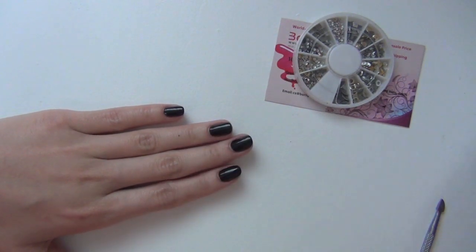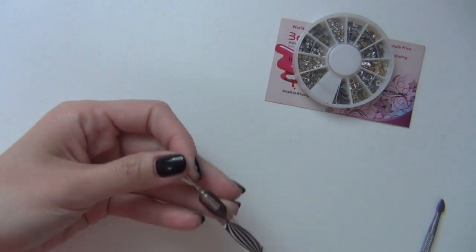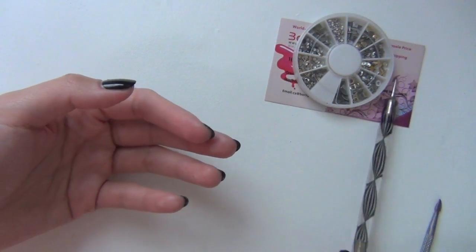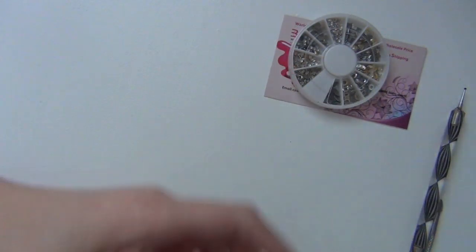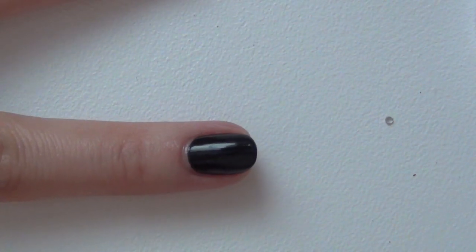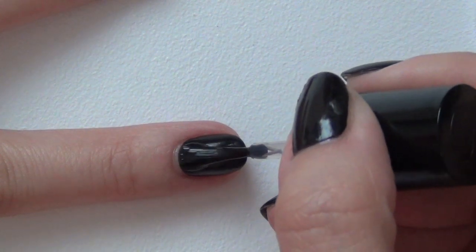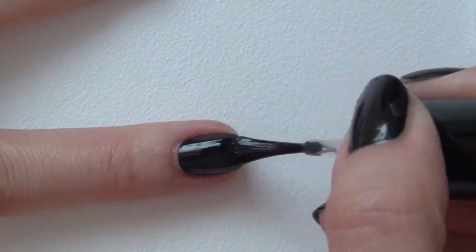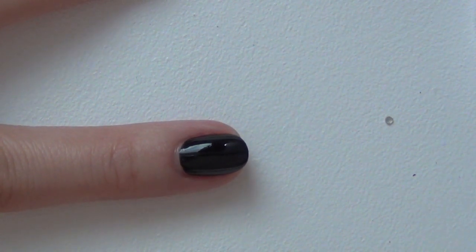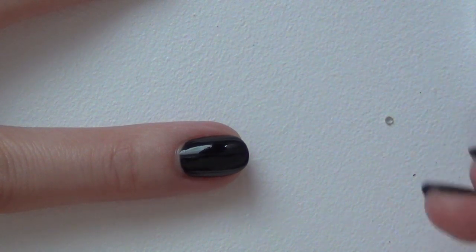So I have two coats of my polish on here now. So I'm going to use a clear top coat to attach my studs. And I'm going to use my regular dotting tool to pick up the studs, but you can always use a tweezer or something to get them out of their compartment. So first, let's put a layer of clear polish. And because I want to attach the studs right down the center of my nails, I will put only a line of clear polish down the center. But you can always cover your entire nails.